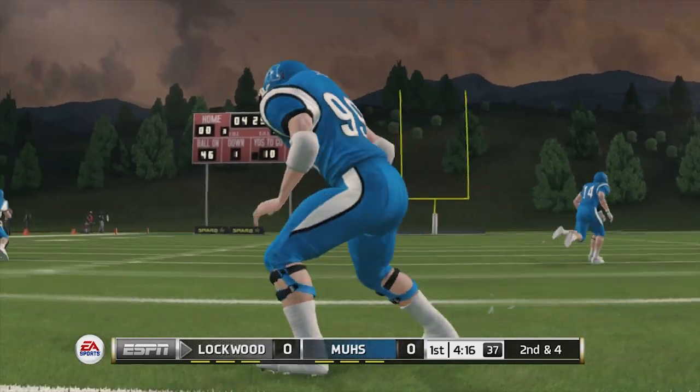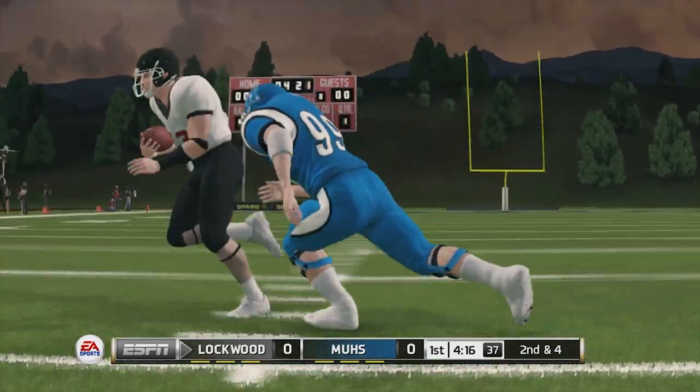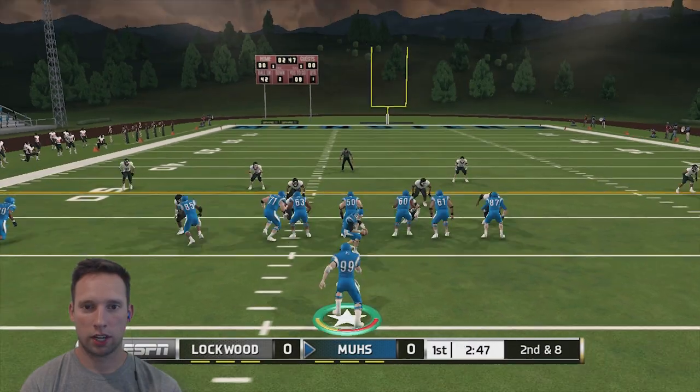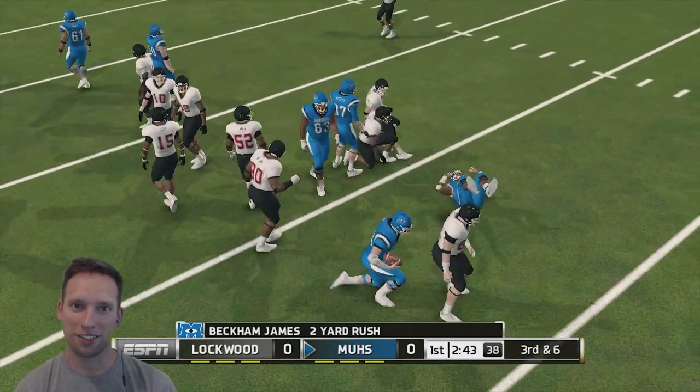Let's look at that replay one more time. This is the very first tackle Beckham James is going to get as a high school player. He's got many more to come, though. First carry of his professional high school career. And it goes for 2 yards.